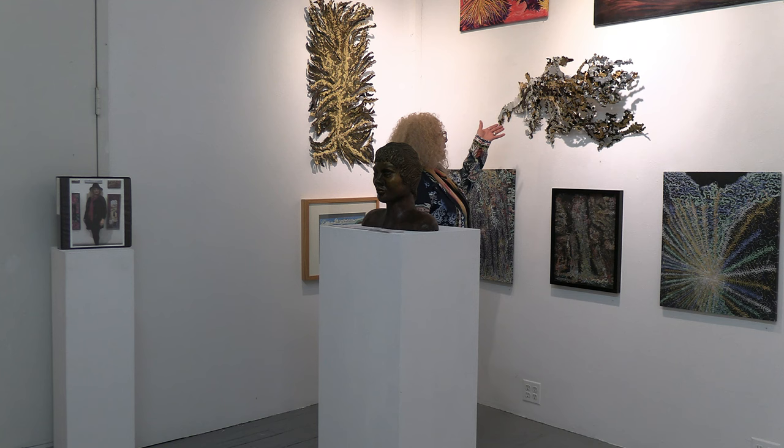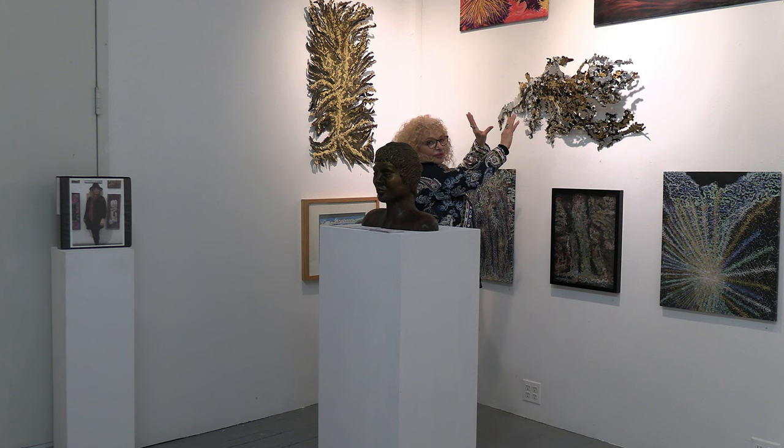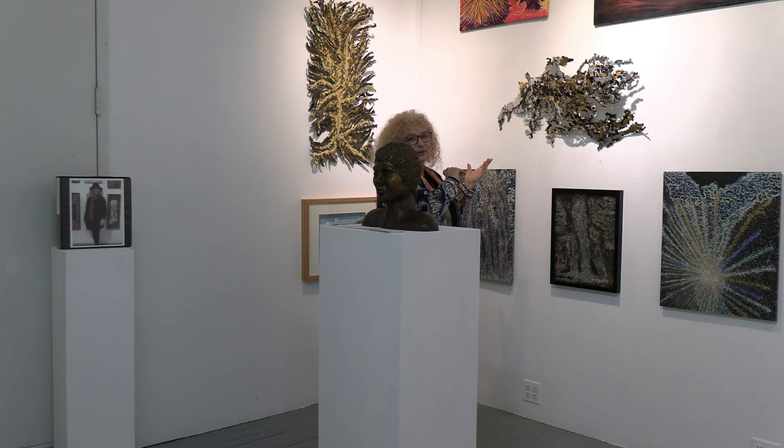The name of this sculpture is Illuminata in Spring. It is the first sculpture that I worked with silver and gold leaf. Both sides are gilded with silver and gold. So you could turn the sculpture around and use the other side and do what you want with it, which I like.